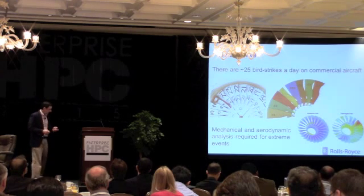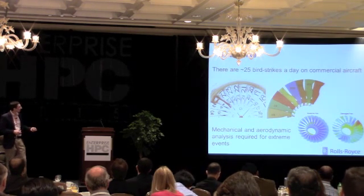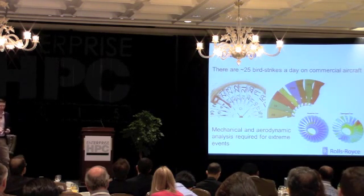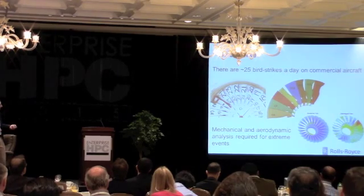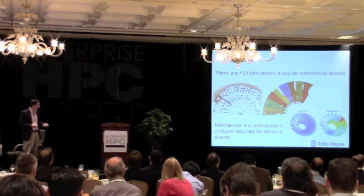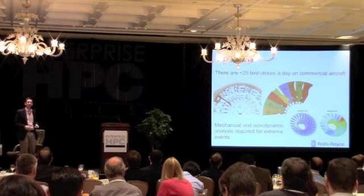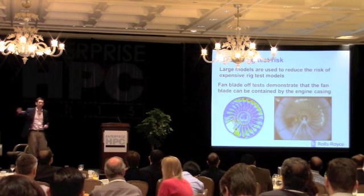So this is done with LS-DYNA, and you can see that we've got reasonably good agreement. It's qualitatively very good agreement, but if you look closely, you'll see that some of the energy transfer that creates the plastic deformation in the blades doesn't exactly match, but qualitatively it's pretty good. And we also do some aerodynamic analysis to show that it continues to generate power at a lower thrust level so that the plane can turn around and land.